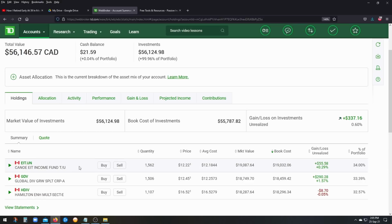EIT is the biggest, the best closed-end fund in Canada by far, right? The Canoe EIT Income Fund. You guys know well enough that this is my favorite closed-end fund. It's the OG on the Canadian stock market in terms of high yield. Very diversified in terms of sector. It's very heavy on the financials and the energy, but that's just what the Canadian market is. But it also has US and a little bit of international. So it has healthcare as well, and it has materials. Really great diversification, which is the top priority here.